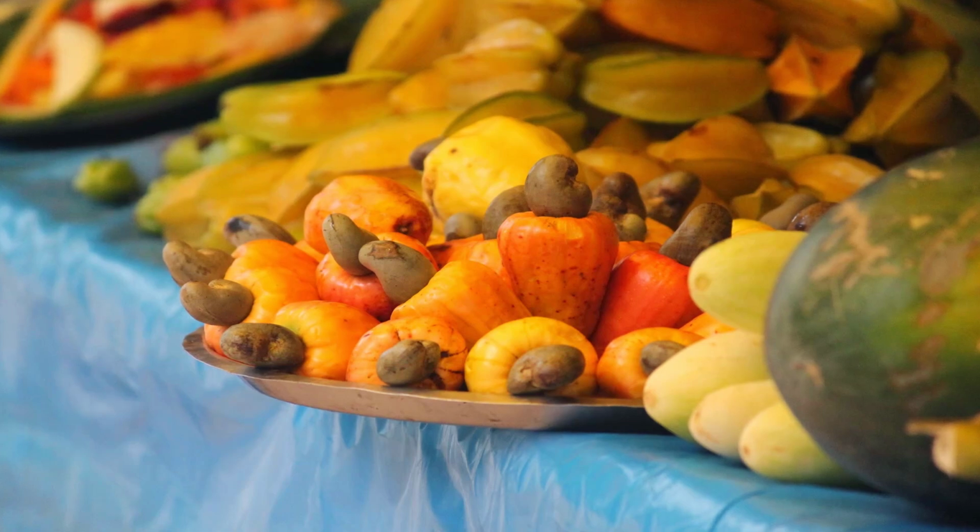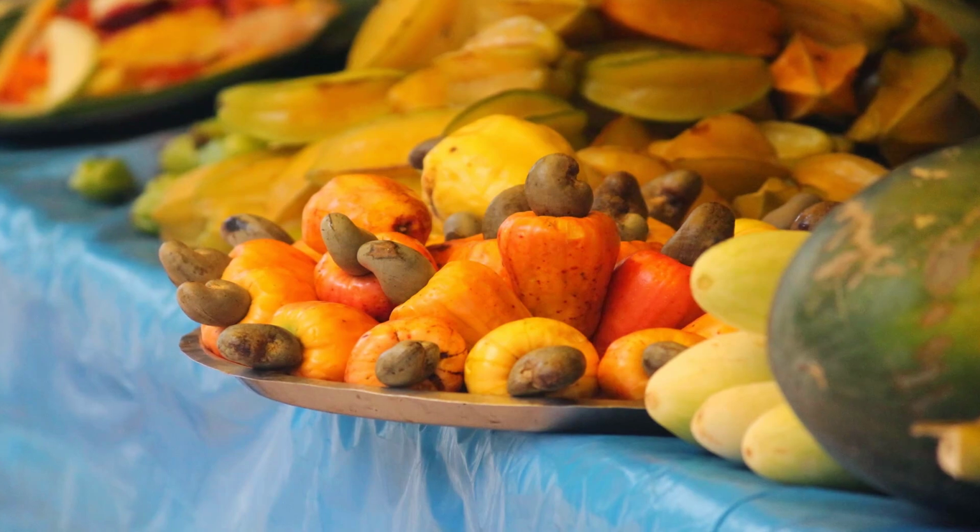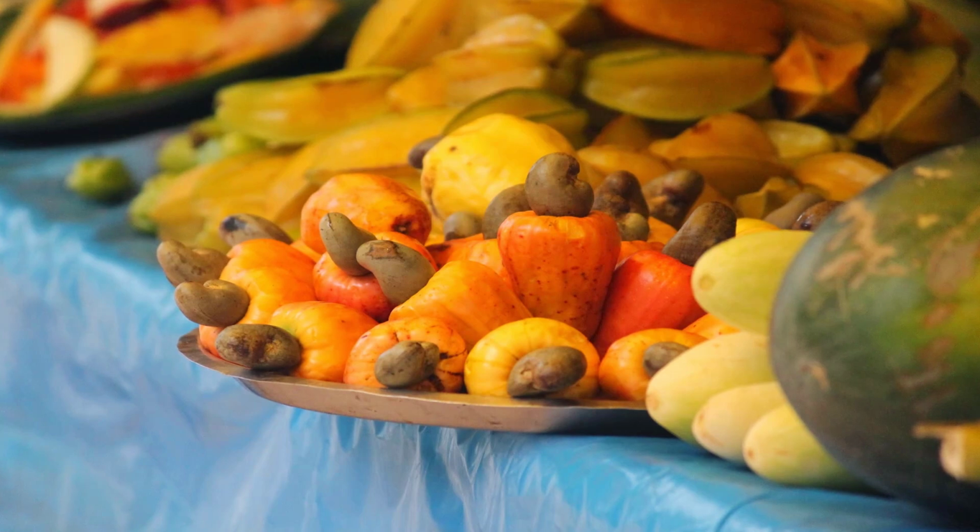This is because the fruit is unable to be exported due to their very thin skin. The fruit is very juicy and starts to spoil almost immediately after being picked from the tree. When not speaking of just the seed, which we call the nut, the cashew is actually known as cashew fruit.